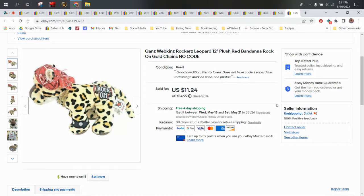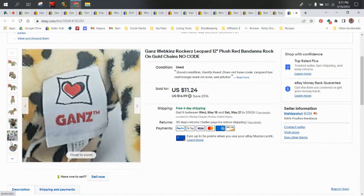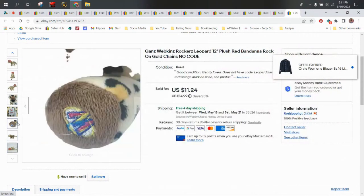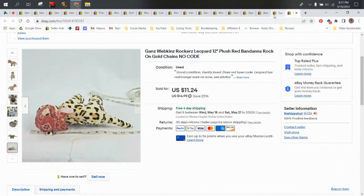Let's jump right on in with this leopard. This is a Gans Webkins Rockers leopard. Gans Webkins are hit or miss. I usually find them for 50 cents or less, and so I just bring them home and try them out. I've been pleasantly surprised sometimes, and sometimes they're like this little guy who sold for $10.12 and shipped in a poly bag first class.